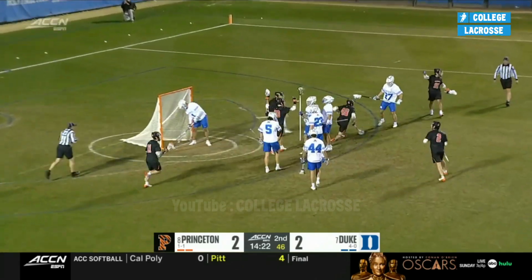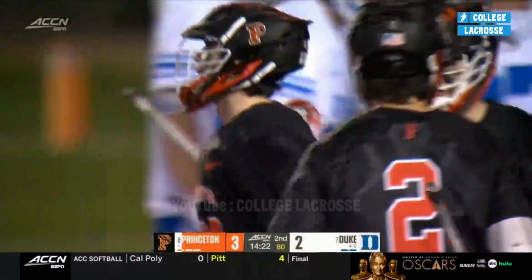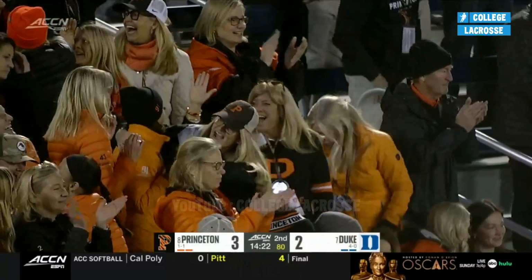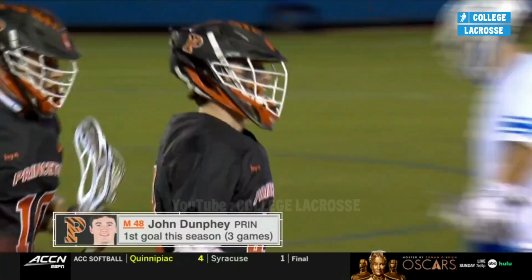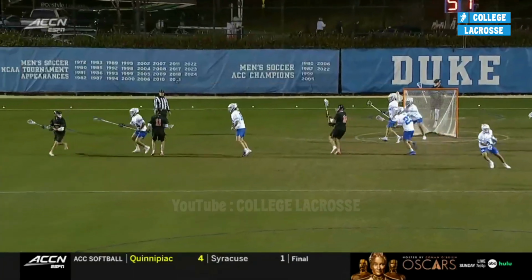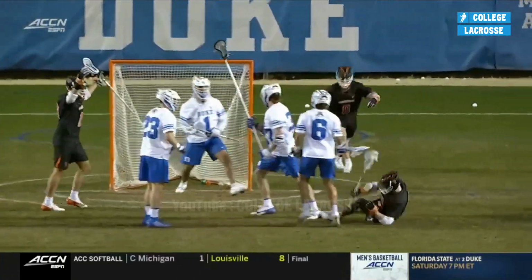Princeton starts the second quarter with a goal. Nobody picked up John Dunphy. Dunphy just showing his dynamic split here. That was his first goal of the season. But man, I mean, he looks like a veteran out there. It's a 1-2, right? Completely blew by his guy. I don't think anyone on Duke was prepared for that.